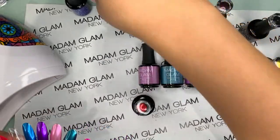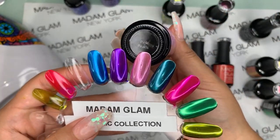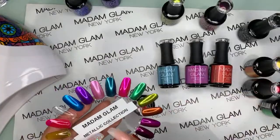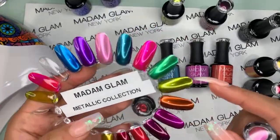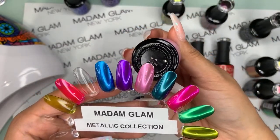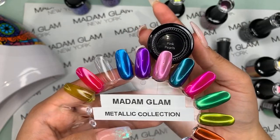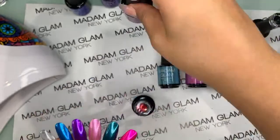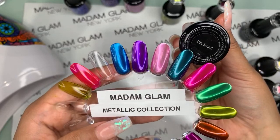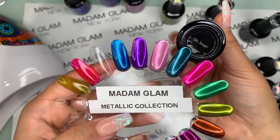Iron Woman. The next one is Pink Pearls. That one is really pretty as well. If it looks streaky, I think I bumped the swatch against the light, so that's why this one looks like it has a streak in it. They don't really look like that in real life. So again, that is Pink Pearls. Next we have Oh Snap. That is Oh Snap.